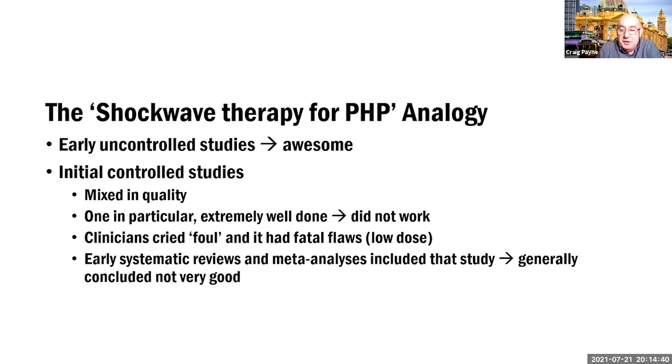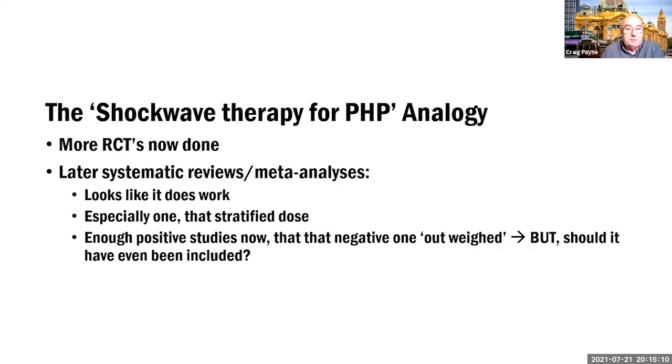And I remember clinicians who used shockwave therapy at that time screaming out, "Oh, this study has fatal flaws, it has to be thrown out." And I would look at the study and I couldn't see what was wrong with it. The randomization was fine, et cetera, et cetera. So if we look at the early systematic reviews and meta-analyses of shockwave therapy, they generally concluded shockwave therapy doesn't work. Now, this particular study, while extremely well done, used a very low dose of shockwave, and clinicians were using it a lot at a higher dose.